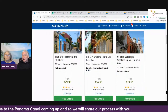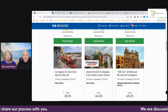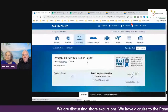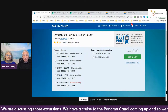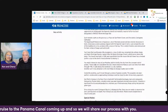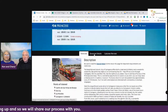So there is a sightseeing tour on your own. It's moderate activity. It said top ones are moderate. This one intrigues me. It's kind of interesting. We're going to look at this a little more and a little deeper. But when you get to Cartagena, there's several choices of what time you get on. And this is a hop-on, hop-off bus. Okay, and so we'll look at the details.